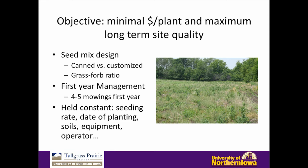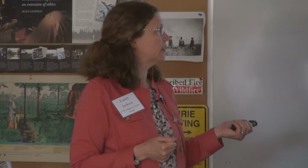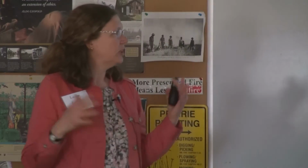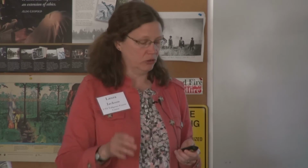And then also a second kind of layer has to do with the first year management practices. We've learned over time that if you mow frequently the first year to allow sunlight to get into the ground level, the prairie seedlings will grow bigger, faster, fewer of them will die, and they will be much stronger going into their second season. So we wanted to test these things. We held everything else constant. So this was a replicated randomized design, kind of like an agronomy experiment. Seeding rate, date of planting, soils, equipment, the operator of the equipment, all these things make a huge difference. So the only way to really test these ideas and get a decent result is if you hold all these other things still while you just vary the things you're interested in.